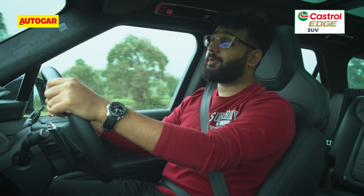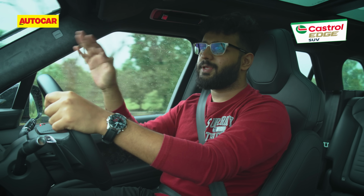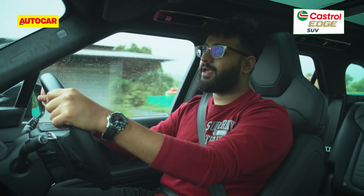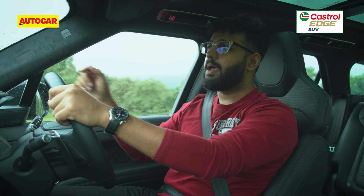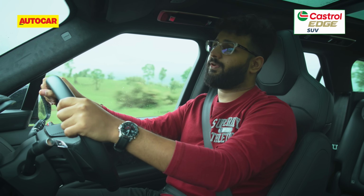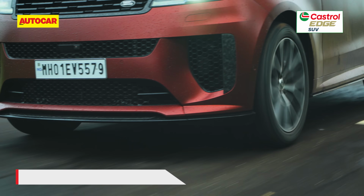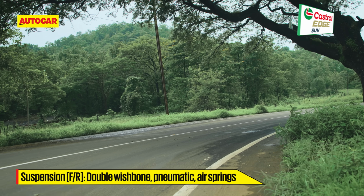Now you'd expect it to handle like a big bulky SUV, lots of roll, leaning into the corners, pitching and diving every time you brake and accelerate, but that is not the case. Range Rover has ensured none of that happens, especially in the SV mode, because what you get is something called a 6D suspension. Now, sounds very clever, sounds very tricky, and it is quite complicated. I could do a whole different video of just explaining what it is. Essentially, its job is to keep everything flat.